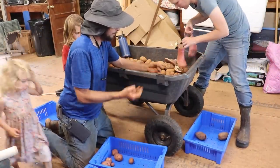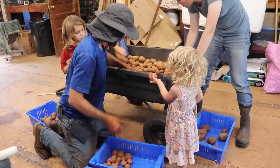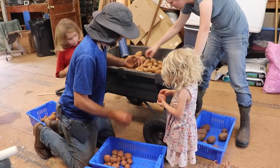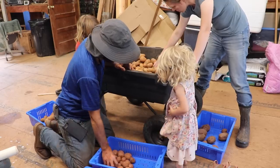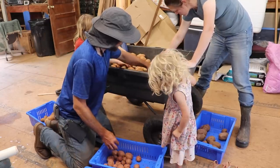Let's check for squish. Yeah. So we don't want to do them too deep because we do want them to cure a bit. That's right. We're still almost like, I don't know, two layers or something? Yeah, deep.